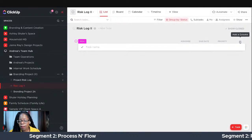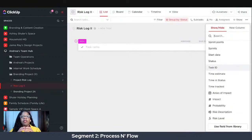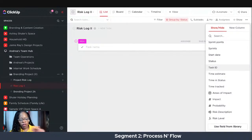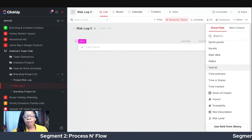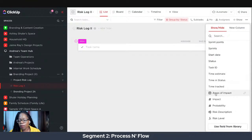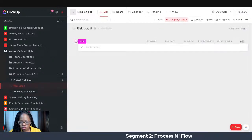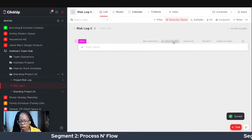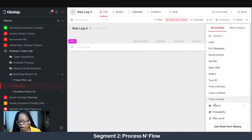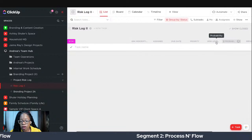I'm going to click the plus sign, which is going to add a custom field. Custom fields are literally, my friends, so useful inside of ClickUp. What's really cool about ClickUp is that if you are within a particular space and you want to utilize statuses or views, you can import them and you don't have to reinvent the wheel from scratch. So I'm going to put the risk description, the assignee, the areas of impact, and right here the impact, the probability, and risk level. I'm going to explain all of these.